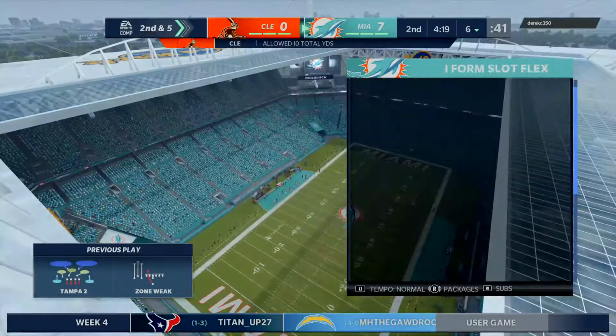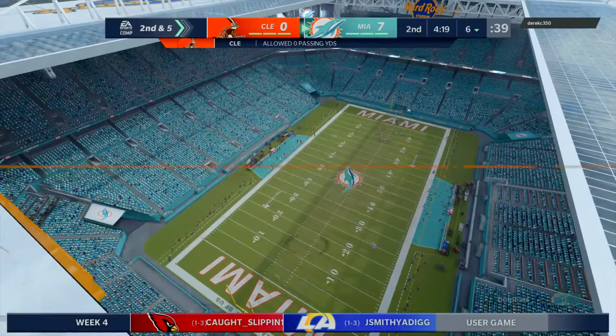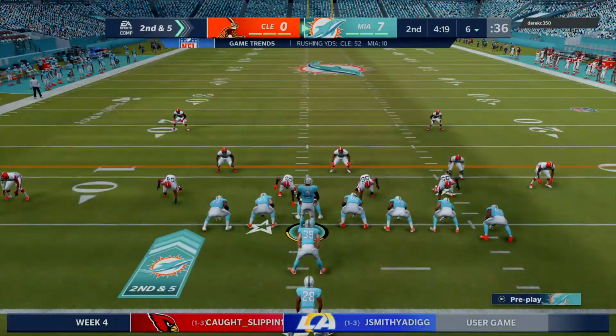Oh, that's you, partner. Now a stoppage here as it looks like we've got a Dolphin shaking up on the play. We'll get an update when we come back to Miami.